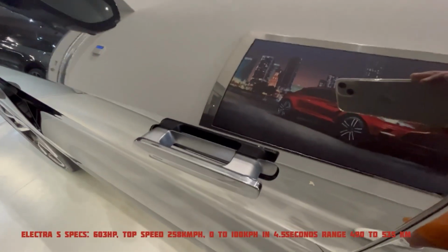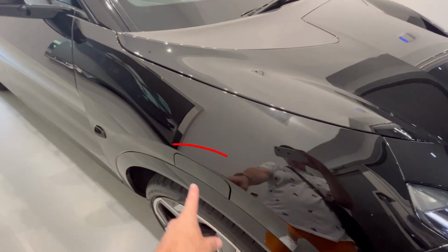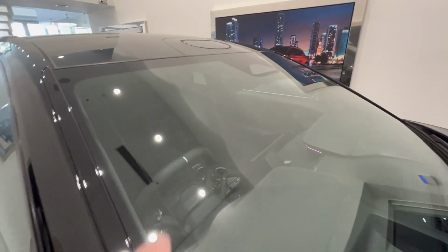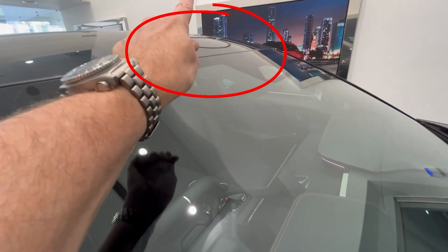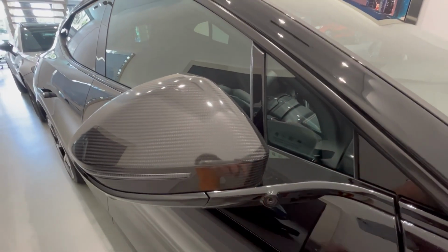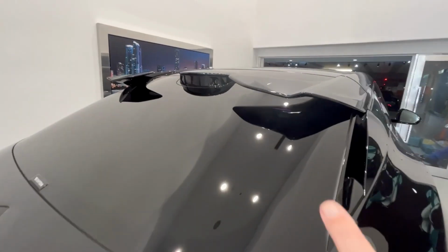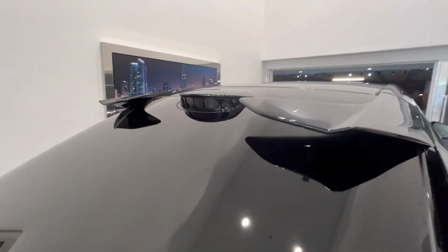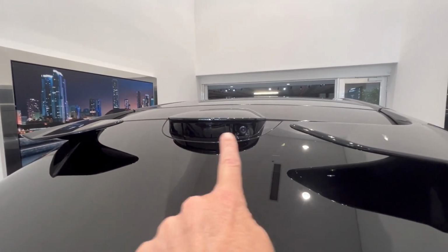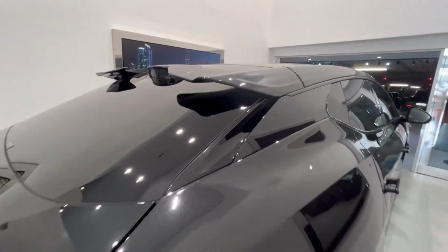Then as we move on, we have the flush pop-out door handles, the folding mirrors, and then of course the LiDAR system. The Eletra's LiDAR system scans 200 meters around the car in every direction, generating a sophisticated 3D map of the surroundings to detect obstacles even in low light or inclement weather. Then on top of the rear screen we have the window spoiler with 2 curved blades which direct air over the rear window to connect with the deployable spoiler down below.